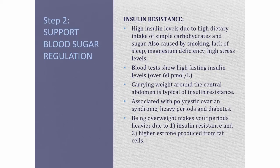A typical sign of insulin resistance is carrying weight around the central abdomen, although there are exceptions to that. Insulin resistance is one of the underlying issues associated with polycystic ovarian syndrome, and it is present in most cases, but not all. Also associated with heavy periods and, of course, diabetes.